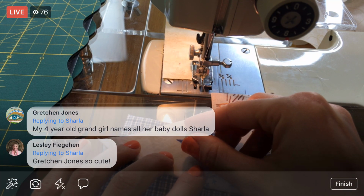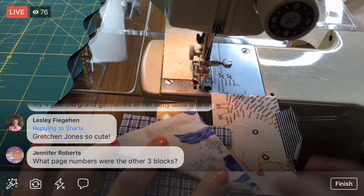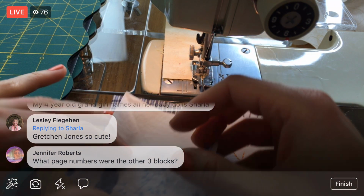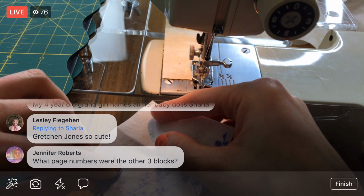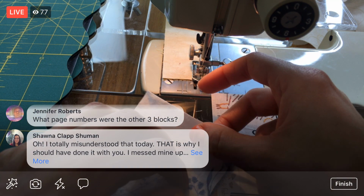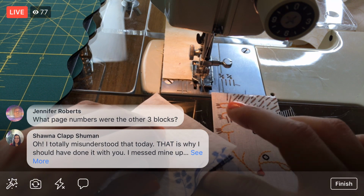So I'm going to put a little crease in here in the diagonal. And I'm going to sew on one of those sides of that diagonal line there. Because eventually this will be a couple half square triangles. It's like I'm doing 2 projects at once.